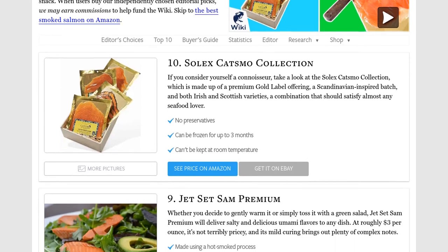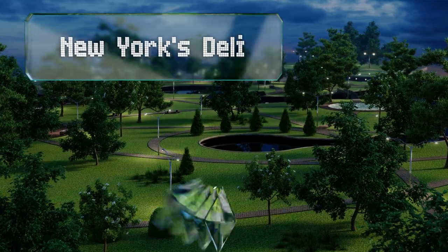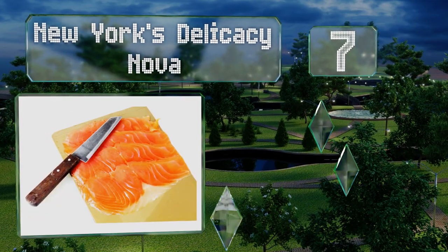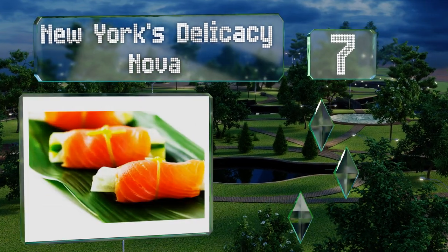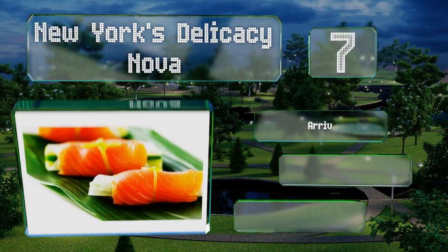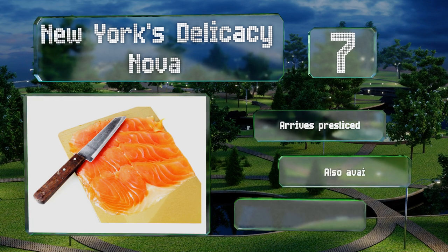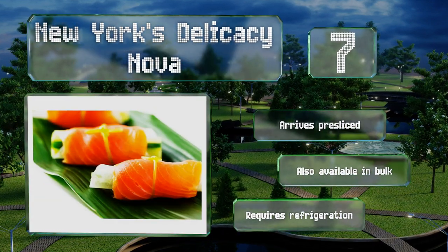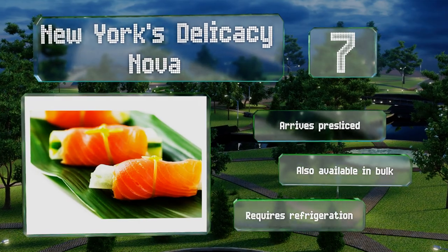At number 7, if you're planning on throwing a fancy party, it's hard to do better than New York's Delicacy Nova, which might be the same brand you find in your favorite restaurant. Because it's completely cold smoked, it retains an impressive amount of flavor. It arrives pre-sliced and is also available in bulk, but note that it requires refrigeration. Moving up our list to number 6.